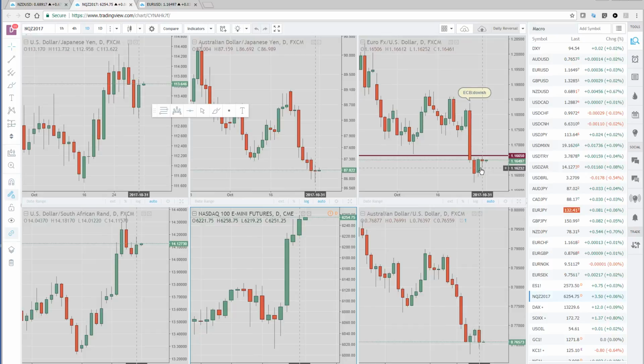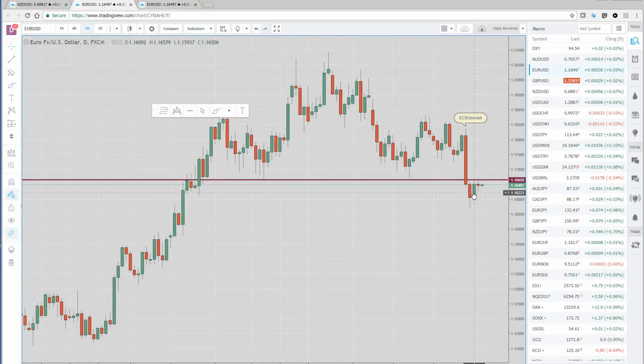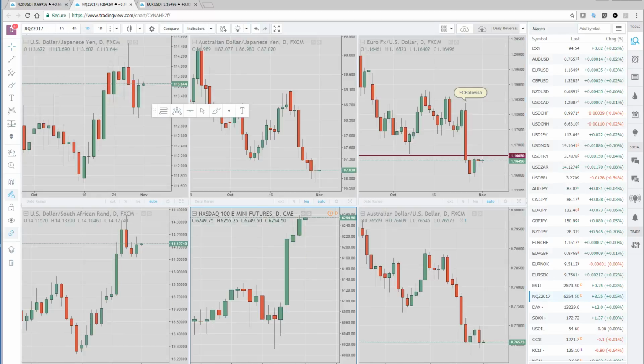The euro, let's take a look here. Here's euro dollar. Nothing much happening there. Closed unchanged on the day. Dollar rand had a reversal higher day. Here's the NASDAQ. The NASDAQ made a new all-time daily high close today. Just on a mission. FANG stocks dominating.